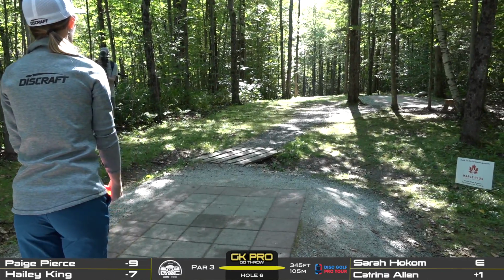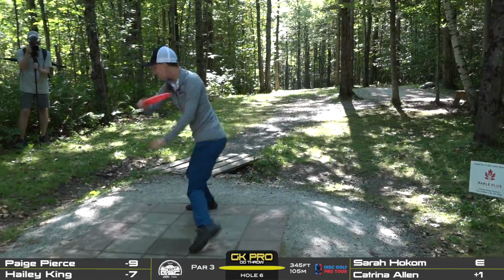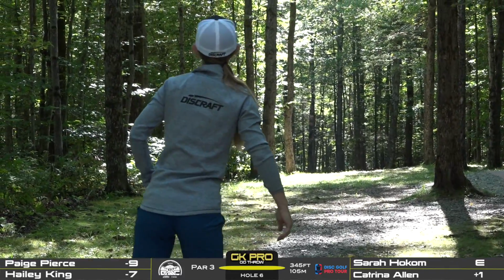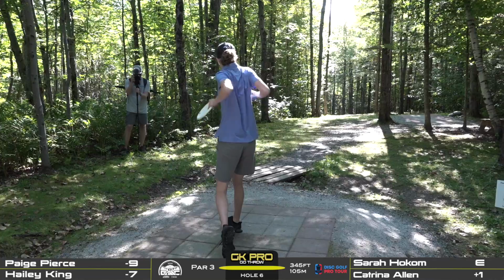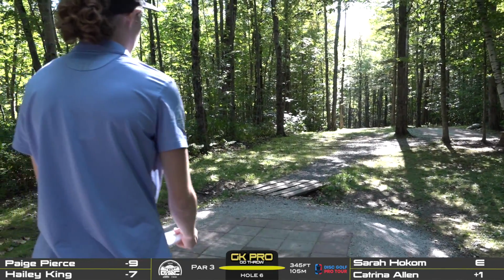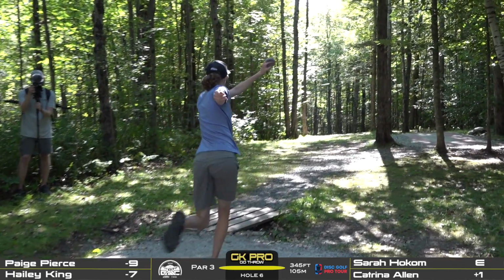This is my Big Z Fierce. Late release there, finds an early tree and kicks pretty far left into the woods. I know that that's more than likely a bogey. It's really tough to get up and down from short on this tee pad.